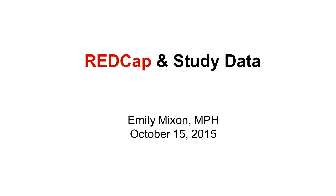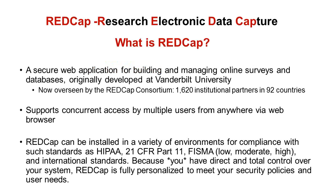So let me just start with REDCap. REDCap actually is fairly new to us, and it's probably really good for small studies. So let's see if I get this. Okay. REDCap was developed actually by Vanderbilt University.